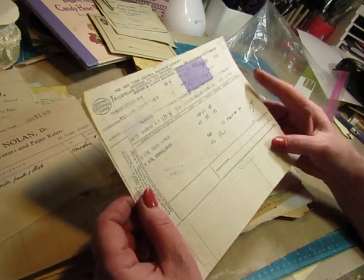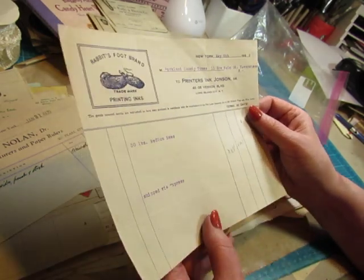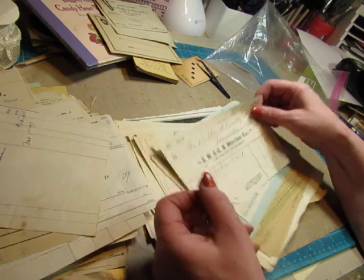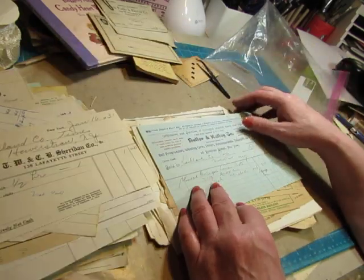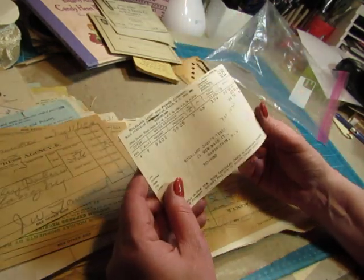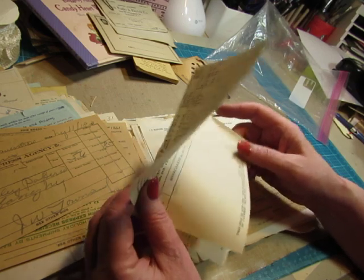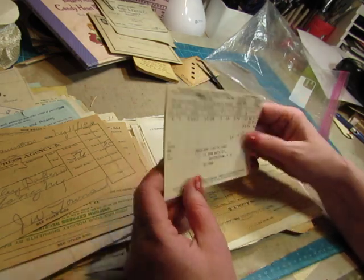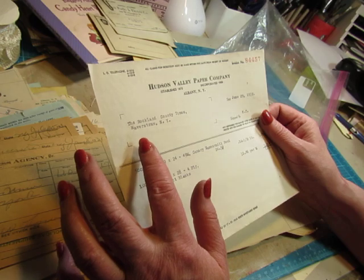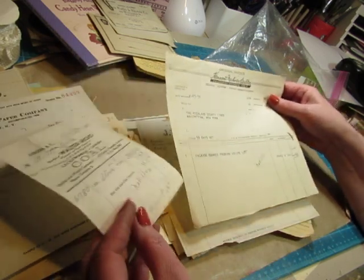I wonder if you can hear the rain. Rabbit's Foot brand printing inks. I hate to say it, but they look like dead mice with their rabbit's feet. It's not much better. We have a lot of repeats of things. Rockland Light and Power Company. If I'm not mistaken, Rockland is very, very close to New York City. Am I wrong about that? The Rockland County Times, Haverstraw, New York. Congers, New York.